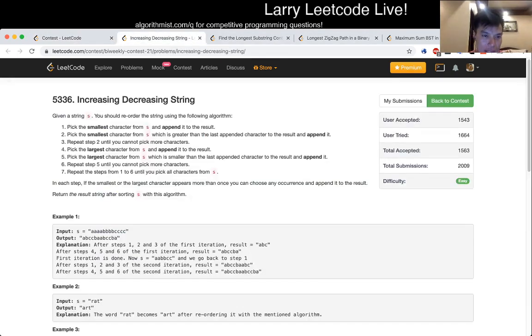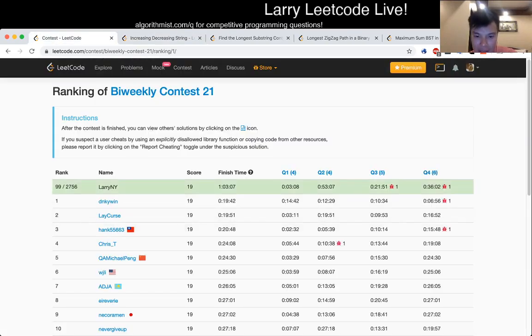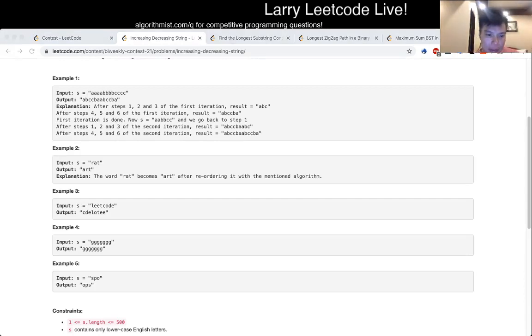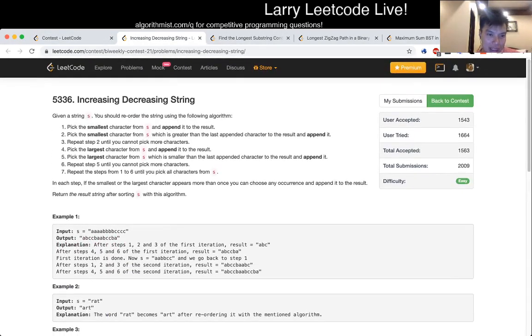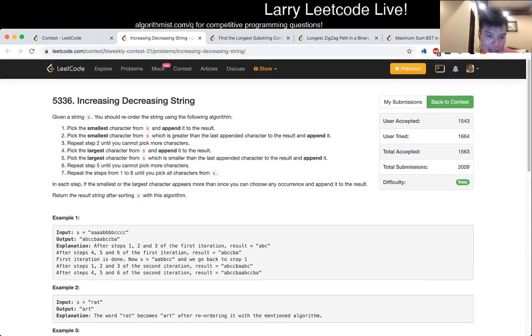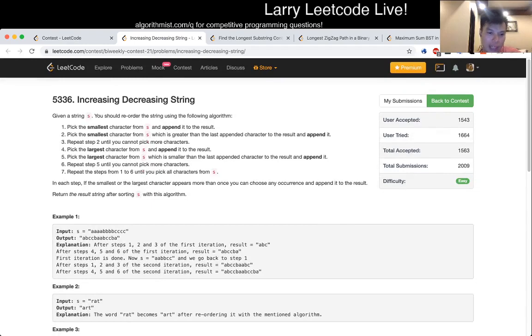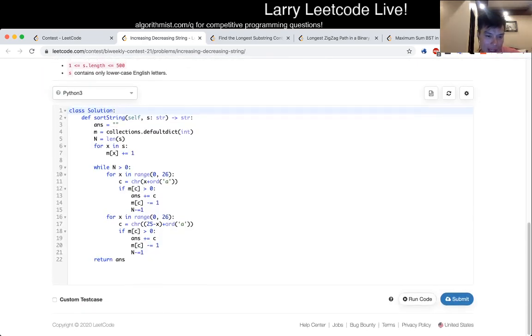But increasing, decreasing string. This is just simulation, so I did this pretty quickly, in 3 minutes, though I'm also in an unfamiliar setting. But yeah, it's just simulation. Literally follow these steps one by one, and you're doing okay. What you get from practice is being able to convert these steps to robust code as quickly as possible, and that's what practice will get you.